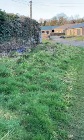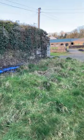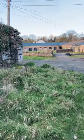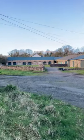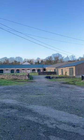There's more old buildings up there. And the sheep. You can hear them baaing. So it's obviously still an operating farm, this. I didn't realise that it was a farm as well. But it is.